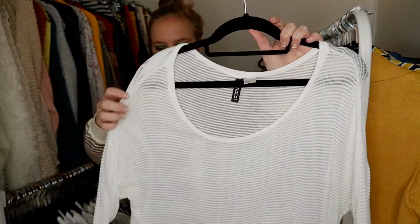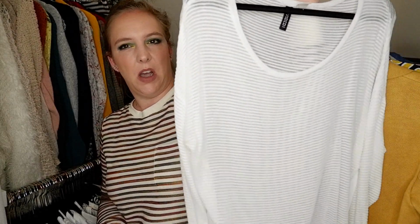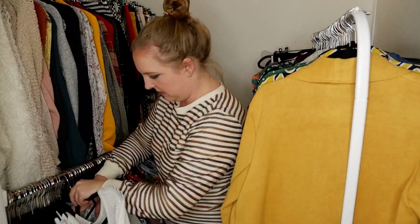This sheer sort of semi-long sleeve. Again, I like wearing this with khaki green in the summertime, so maybe I should keep it.